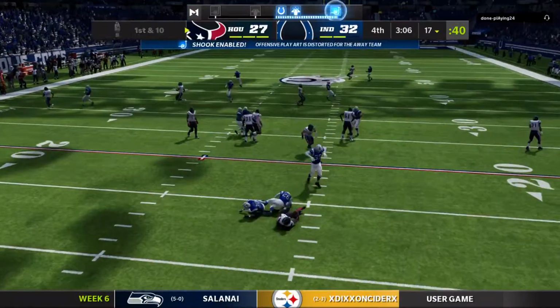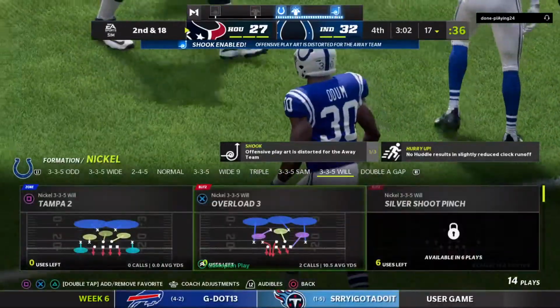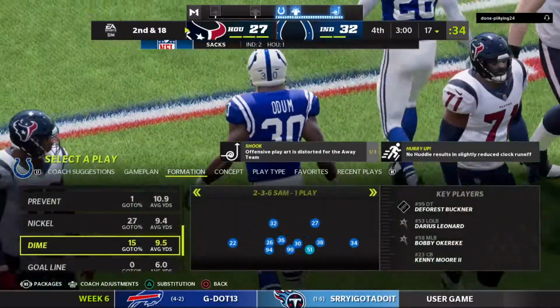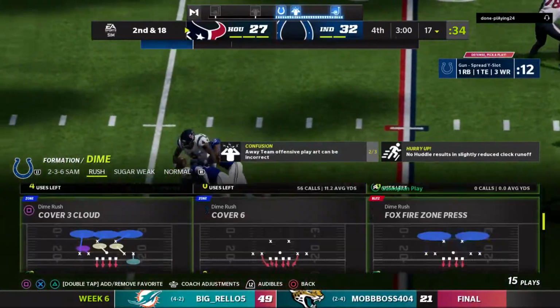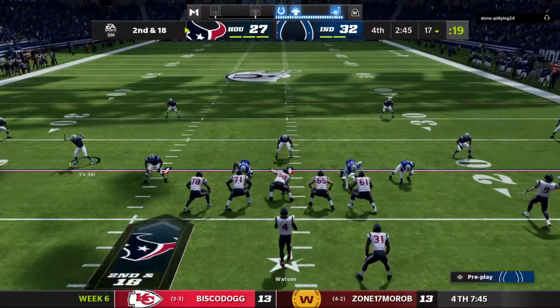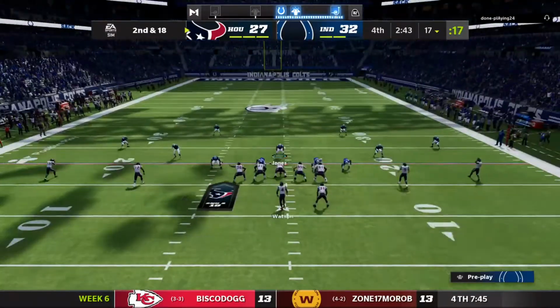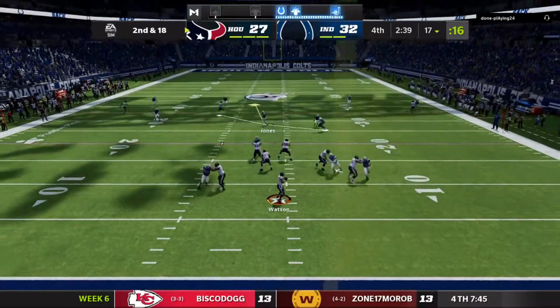The Colts are going to get him. Down he goes. They bring the safety on the blitz, and he busts through to drop him for an 8-yard loss. Well behind the sticks here with a 2nd and 18. Another try after the first down sack.